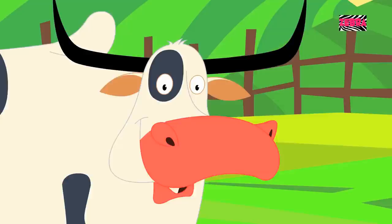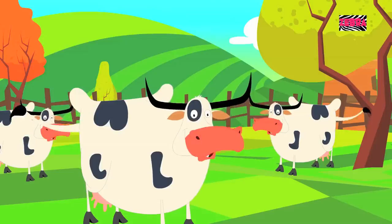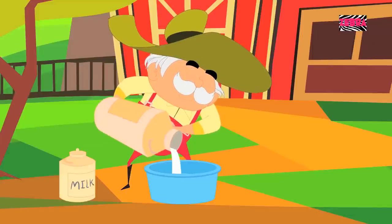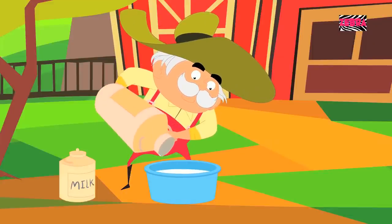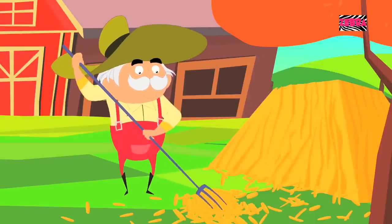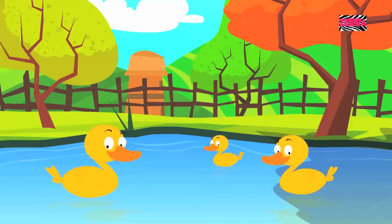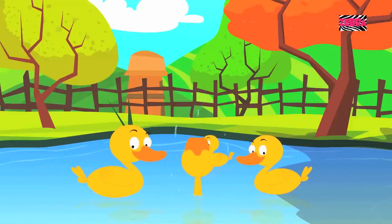E-I-E-I-O. With a moo moo here and a moo moo there. Here a moo, there a moo, everywhere a moo moo. Old MacDonald had a farm. E-I-E-I-O. Old MacDonald had a farm. E-I-E-I-O. And on his farm he had some ducks.